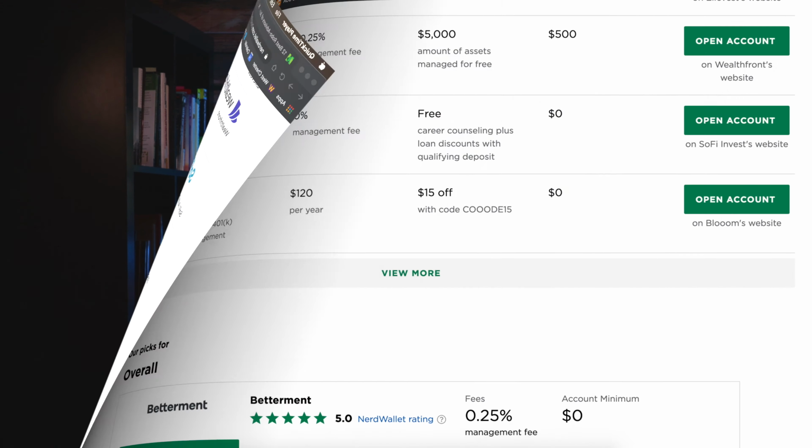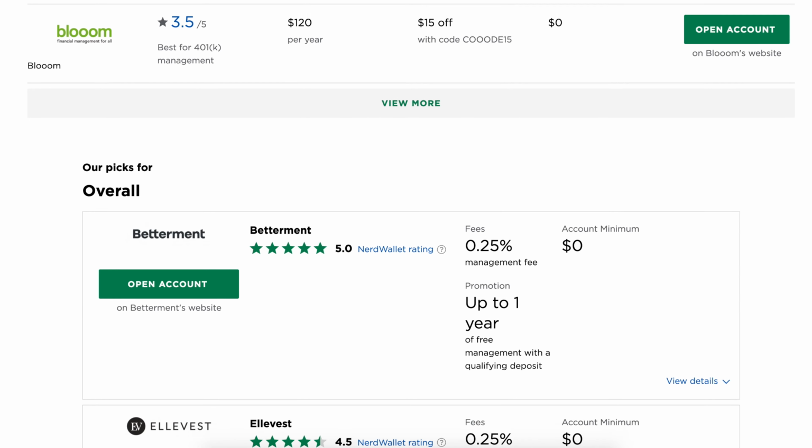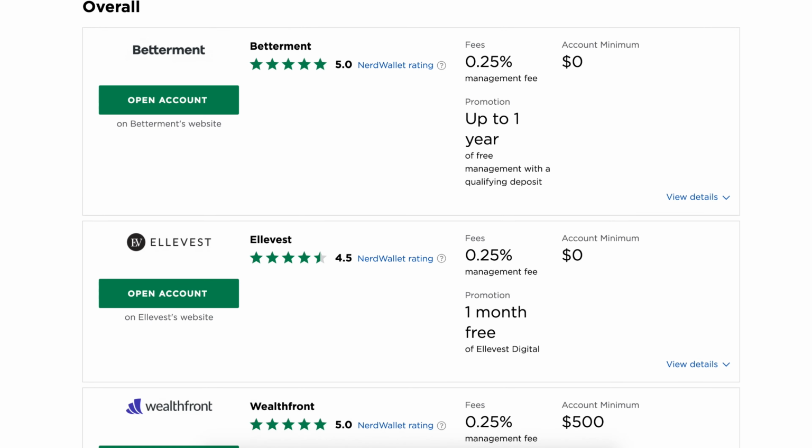Of course, playing devil's advocate, there are lots of brokerages that offer a similar automated investing feature, so if you personally are not using SoFi, then that's totally fine, and be sure to check your brokerage's website to see if they do have automated investing.